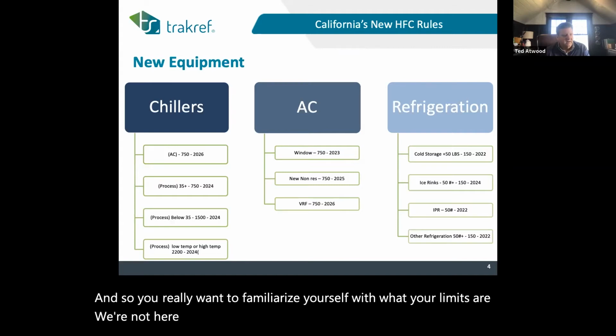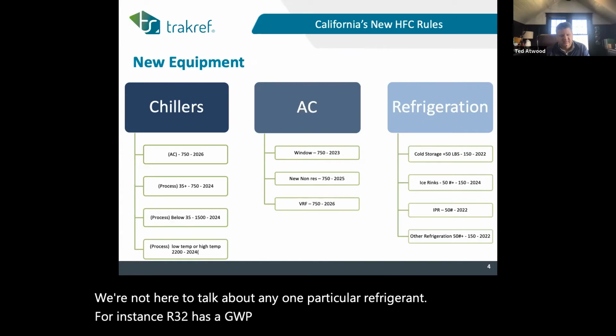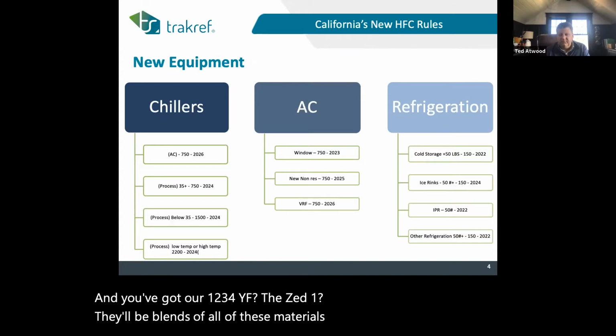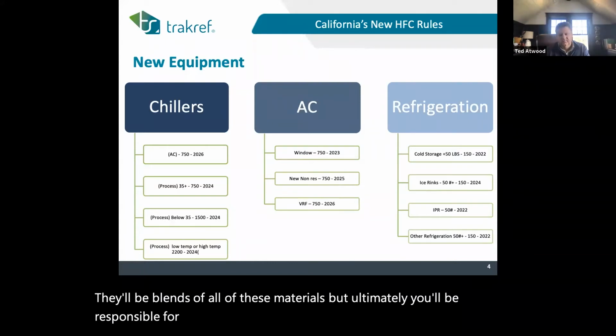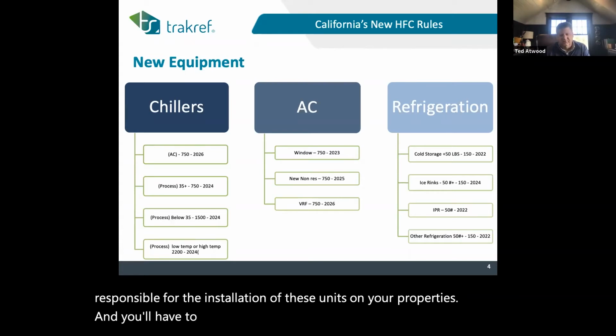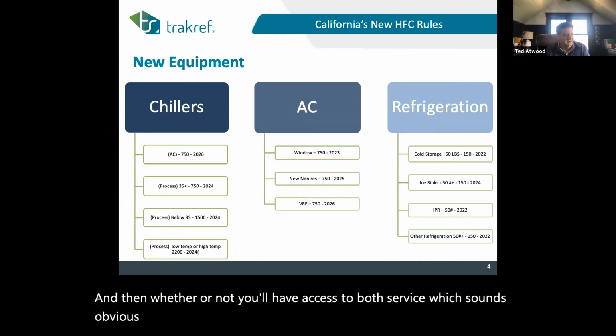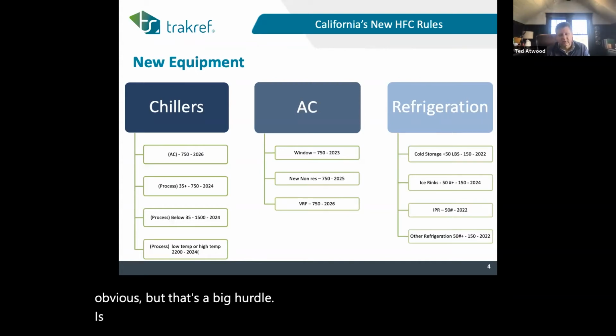We're not here to talk about any one particular refrigerant. For instance, R32 has a GWP of, I believe, 677 or 680, somewhere in that range. And you've got R1234YF, the Z1. There'll be blends of all of these materials, but ultimately you'll be responsible for the installation of these units on your properties, and you'll have to be cognizant of what the GWP is for these materials when they're spec'd, and then whether or not you'll have access to service, which sounds obvious, but that's a big hurdle. Is the service team equipped and prepared to handle that?